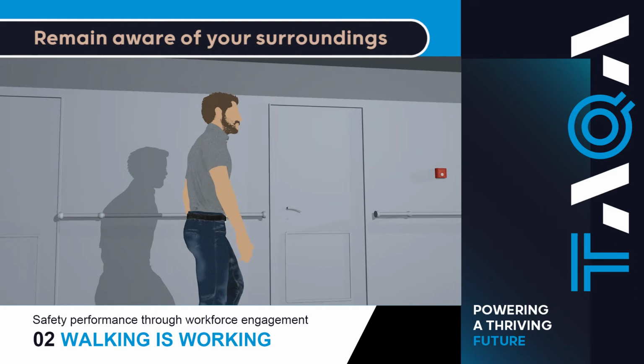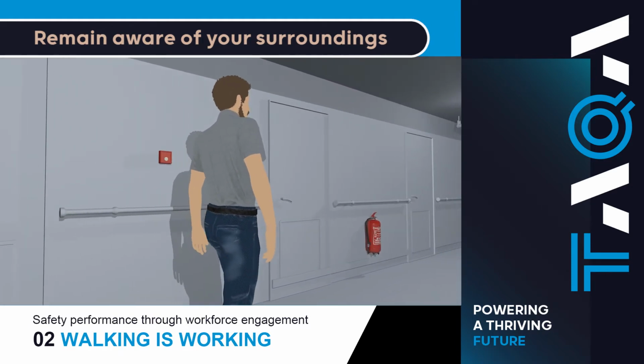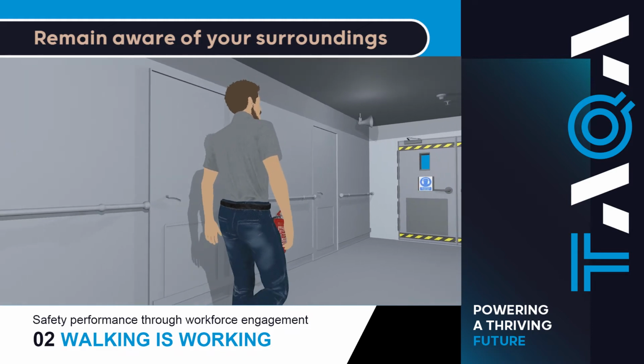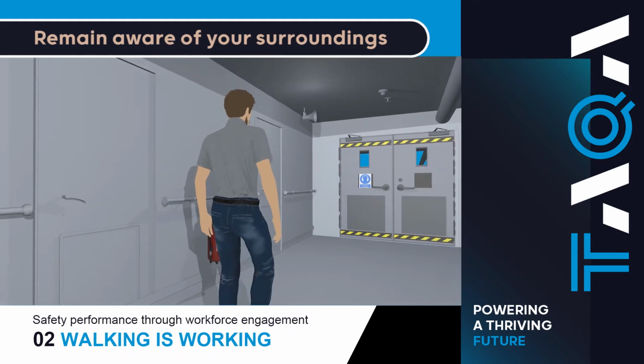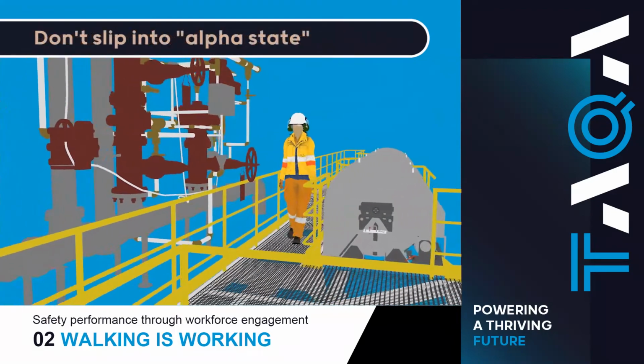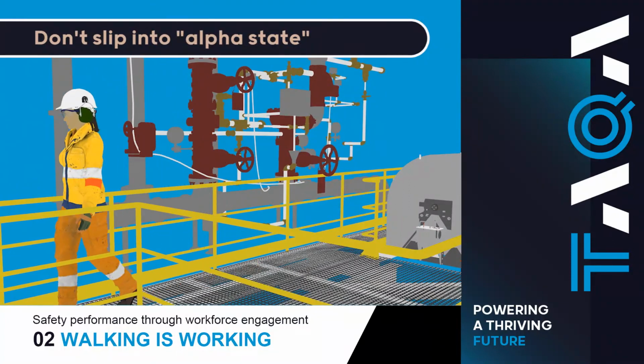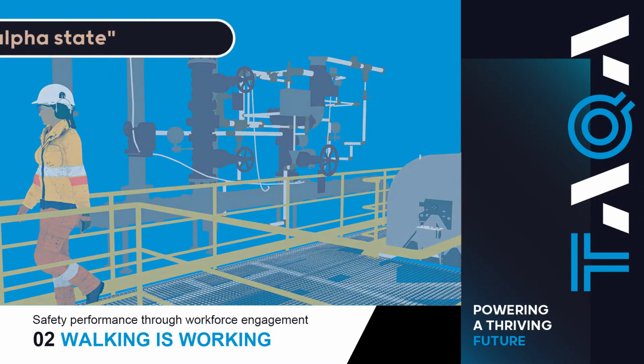And when you're in the accommodation, remain aware of your surroundings and surfaces, and never use mobile phones when moving around. Stay alert, be aware of your environment, and take care not to slip into alpha state, as this increases your chances of missing potential hazards.